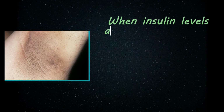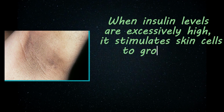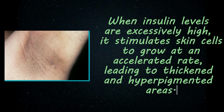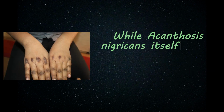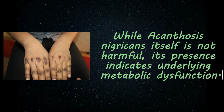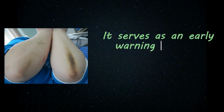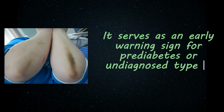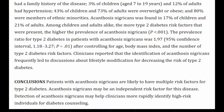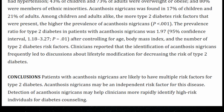When insulin levels are excessively high, it stimulates skin cells to grow at an accelerated rate, leading to thickened and hyperpigmented areas. While acanthosis nigricans itself is not harmful, its presence indicates underlying metabolic dysfunction. It serves as an early warning sign for prediabetes or undiagnosed type 2 diabetes. For instance, a longitudinal study in the Lancet Diabetes and Endocrinology found that individuals with acanthosis nigricans were 3 times more likely to develop diabetes within 5 years compared to those without the condition.